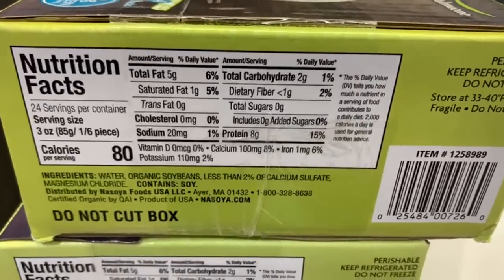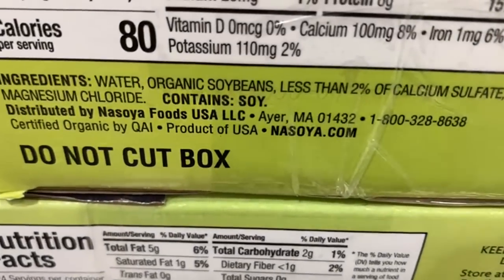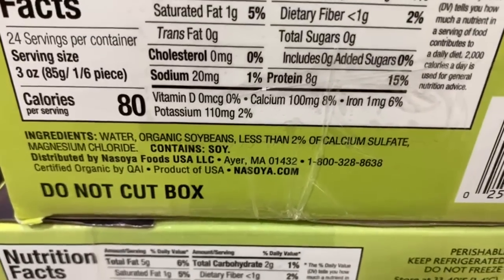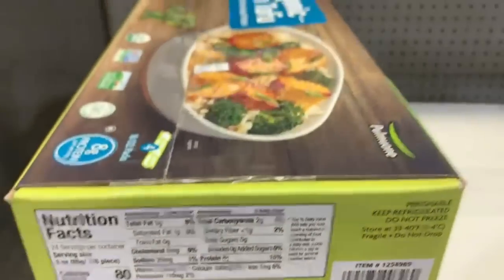So if you're looking for a good protein source, you guys, tofu is always the way to go, especially if you're on a plant-based diet. And then there's the ingredients list for those of you guys that may be interested.